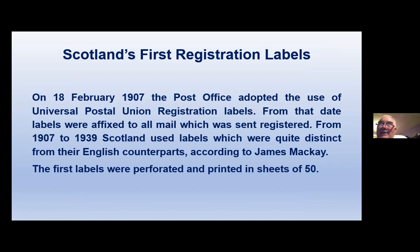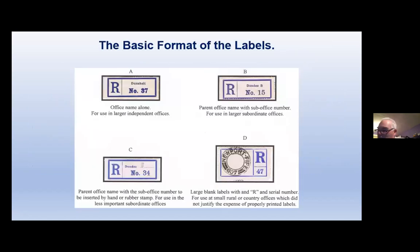From 1907 to 1939, Scotland used labels which were quite distinct from their English counterparts, according to James Mackay in his book. The first labels were printed in sheets of 50 and were perforated for easy separation. Now, I make that statement that the labels were quite distinct from their English counterparts, according to Mr. James Mackay. Well, you're going to find out that that's perhaps not the case as we go through them, because unfortunately, when you do write books about stuff, you've got to be prepared to be shot down in flames in this case. So we're going to look at the first labels now.